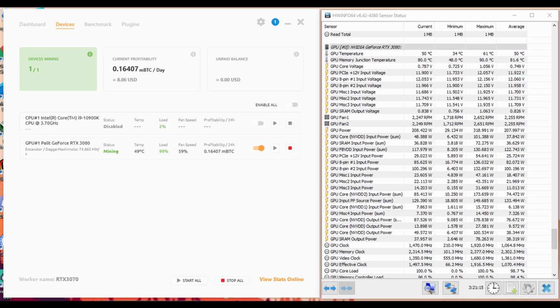Now, what about the RTX 3080? Because that also has G6X inside. So my GPU temperature is about 50 degrees, and my GPU memory junction temperature is 80 degrees. There's a maximum of 90 degrees, but now I've got it pretty steady at about 80 degrees.